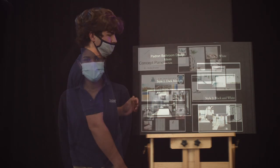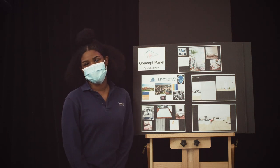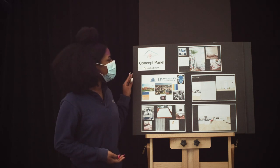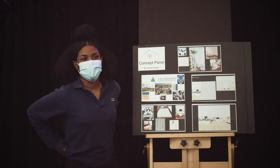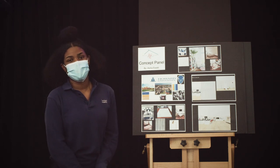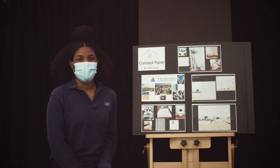Hi, my name is Aisha Ewald, and I'm in 10th grade at the King's Academy. And this is my first year in architectural design. So this is my first project that I've done. It's the concept panel where we had to choose the college that we wanted to go to and basically create a dream dorm, and we had no budget.